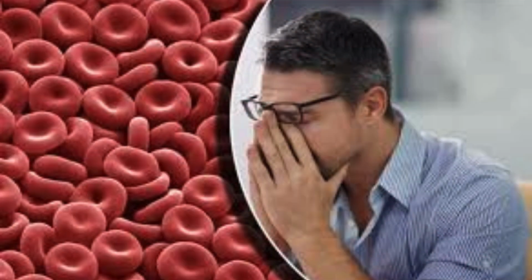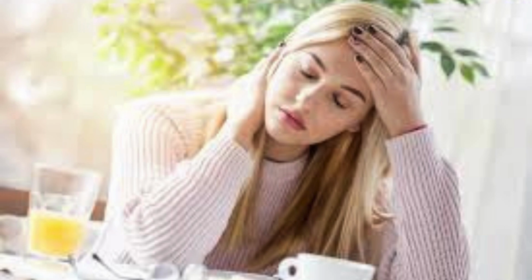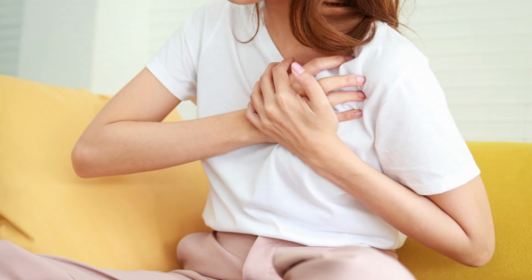Low serum B9 levels can lead to a range of health issues. For example, a deficiency in folic acid can result in megaloblastic anemia, a condition where the body produces abnormally large red blood cells that cannot function properly. This can lead to symptoms such as fatigue, weakness, and shortness of breath. Additionally, inadequate folic acid levels are associated with elevated homocysteine levels, which is a risk factor for cardiovascular diseases.